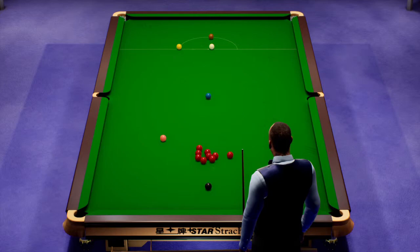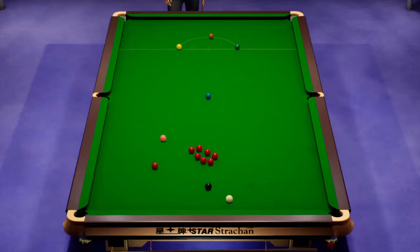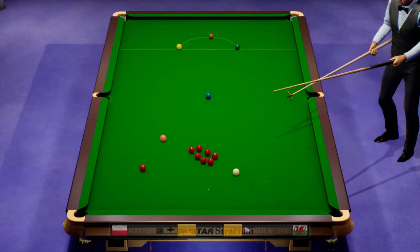And he still has a loose red that is potable. Well, he's taking the red on. Not easy. But he puts it. Brilliant. Well done. What a magnificent pot. What about that for a positional shot? Perfect.